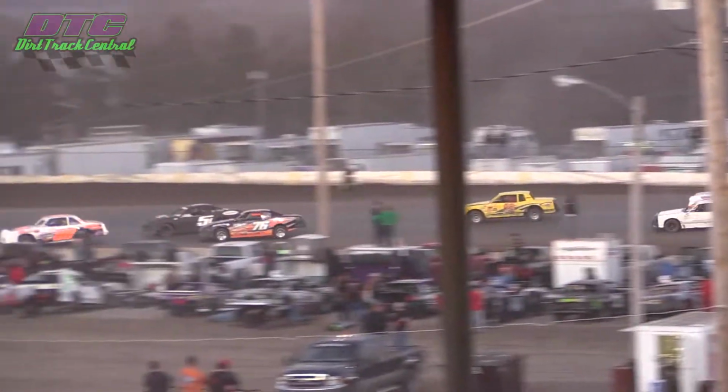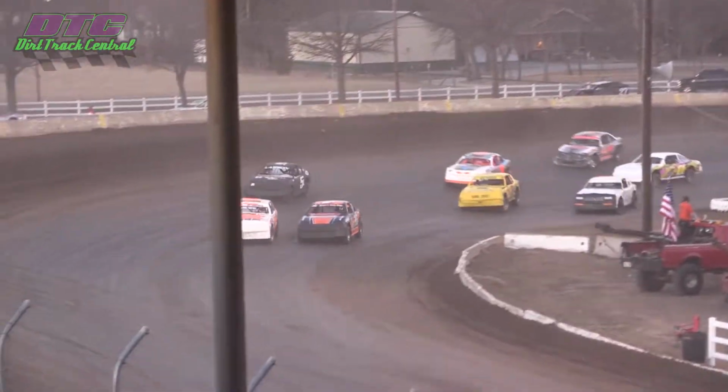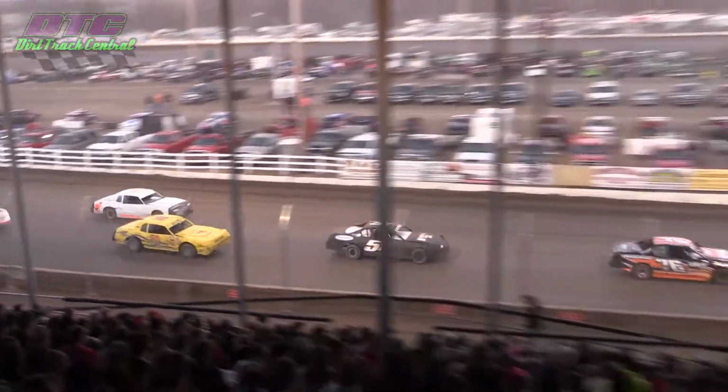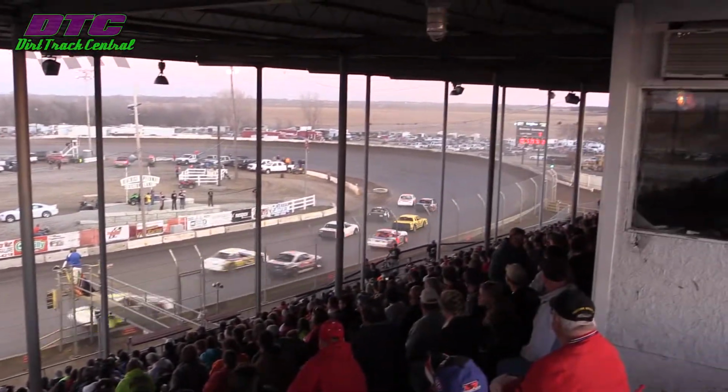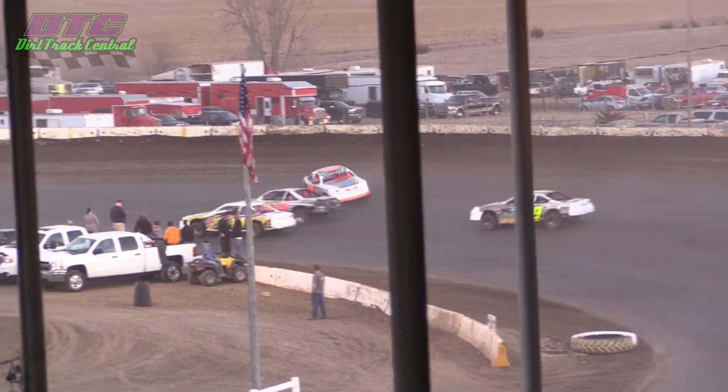One up on the wall. They continue on. Holy smokes. Borgman's going to work to the low side of Andy Altenberg out of turn number 4. He is looking for the lead. Altenberg's there, but he has got a rear bumper full of Lance Borgman right now. Larson sitting in that 3rd spot.